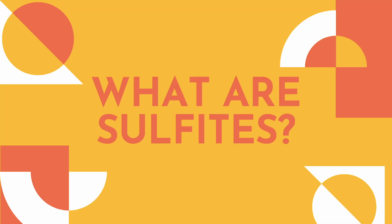What are sulfites? Sulfites are inorganic salts that act as antioxidant preservatives. They occur naturally in many things, including our own bodies and all fermented foods. But they're also added to many things for many reasons. They're antimicrobial and antioxidant. Let me repeat that again. They occur naturally in fermented things. That means that all wine, whether it has added sulfites or not, contains them.